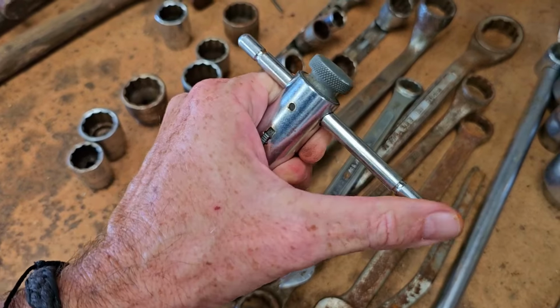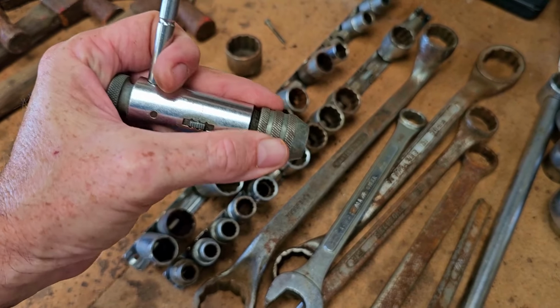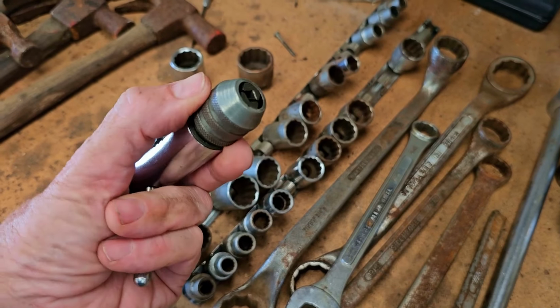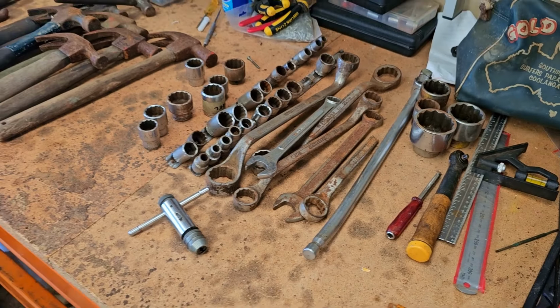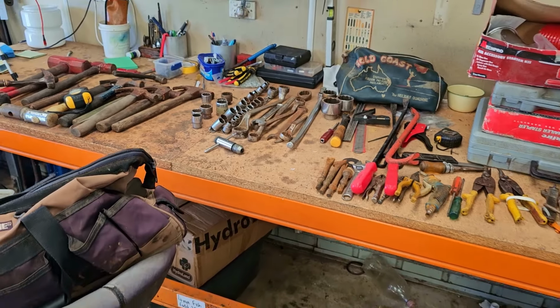And I wish I had this the other week, a ratcheted tap holder. So forward, reverse, and it could have come in handy when tapping out the mower. But there's some of the bits. Oh, and a nice little tool bag. So there's some of the bits we got this trip down.